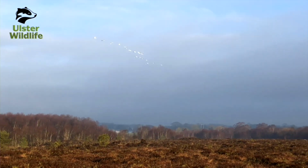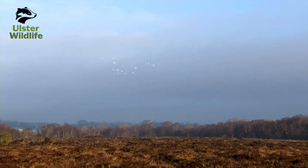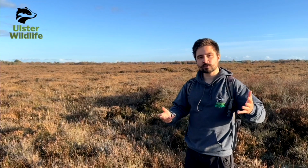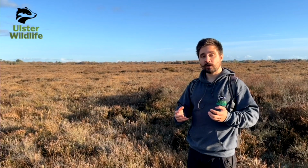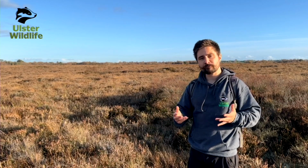Everybody that lives near or right beside a bog, they will have some sort of story that ties them to it. So what I wanted to do today was tell you just a few of the stories that the local people around Moneygall have told to us over the past few years that we want to make sure are remembered and are told to other people in years to come so that they're not forgotten.